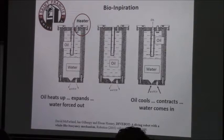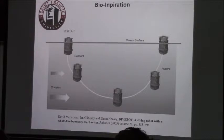Okay, they get to the point where now what they want to do is cool off the system. You turn off the heater. The water and the oil cool it. Oil cools down. It contracts. Water fills it up, and now it's heavier. And now you can go up and down, up and down. And again, you need energy to run that heater. And this is just kind of a picture of that going up and down, and they tested it.